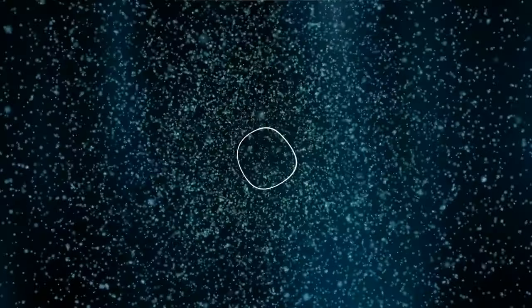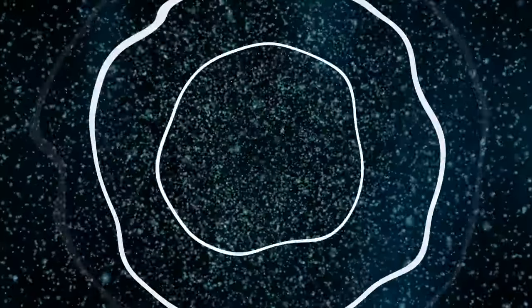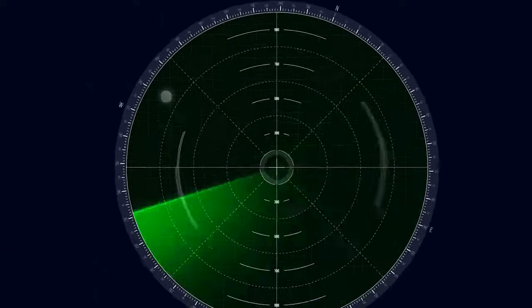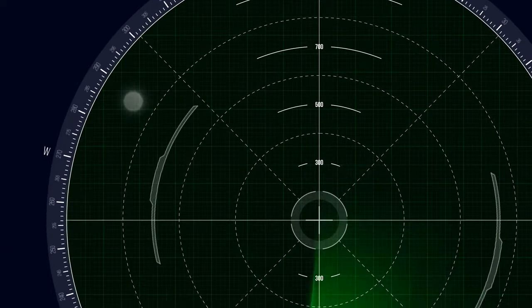The loudest sound that came from an ocean, and one of the loudest sounds ever recorded, came from an ice quake. It was so loud, researchers picked it up by sensors more than 3,000 miles away.